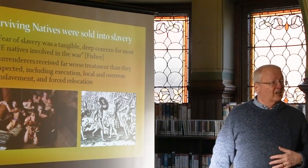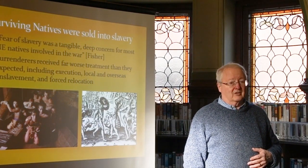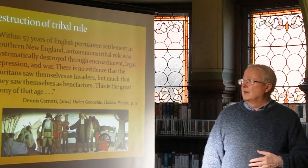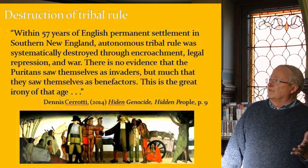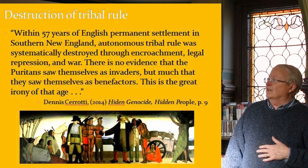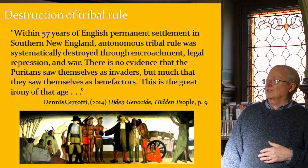Those who surrendered to slavery often thought it would be worse to be enslaved in Barbados than to be alive, so they killed themselves. It was that bad. Within 57 years of English permanent settlement in southern New England, that's the 1620s, autonomous tribal rule was systematically destroyed through encroachment, legal repression, and war.